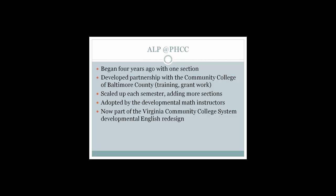There are basically two what would be called freshman on-level English courses at Patrick Henry: the transfer freshman comp course, and then technical writing, which is for our programs like welding, motorsports, and things like that. And it has been just as successful in the technical writing program as well.